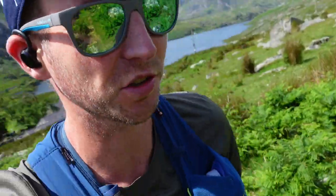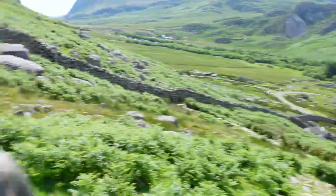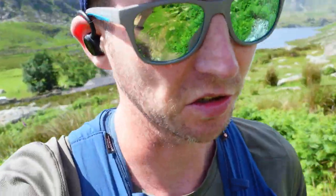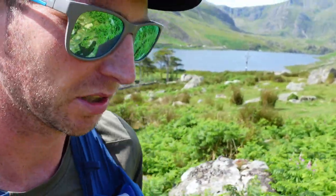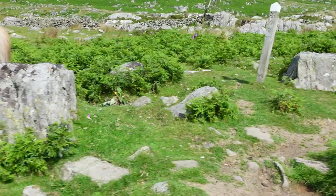Okay, as promised, here we are, right slap bang, probably in the middle of day one of the Dragon's Back. That's Tryfan. There, I'm heading in the opposite direction, up Penymolwen. We're going to do some stuff around there, just get my mountain legs back. Here are the famous, some of the famous ponies.